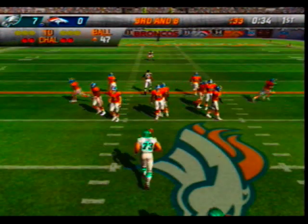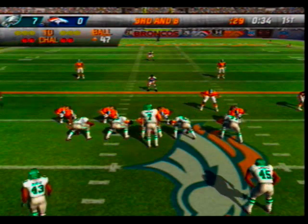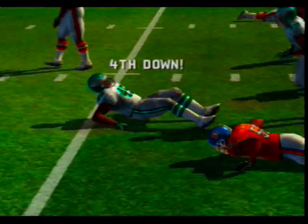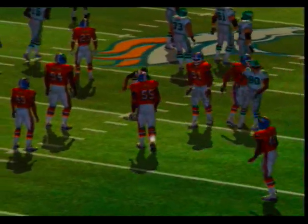Third and eight. Ball on the 47-yard line. Bring it up, bring it up. Let's get some pressure. The Broncos come out of a nickel pack. He tucks it away. Barnett brings him down before he can reach the marker. 5-yard gain on the play.